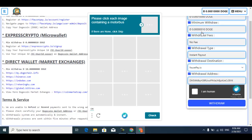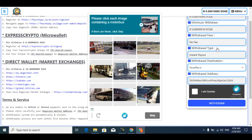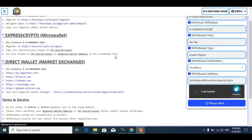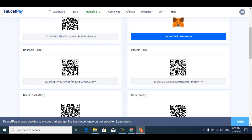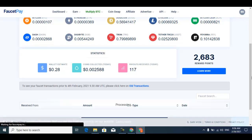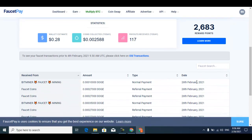This is one of the best. 10 Satoshi of Dogecoin is very low. Okay, from here you can make much more, like Bitcoin Satoshi. Okay, just click check and just click withdraw, and you will receive your withdrawal. You can see this is my first withdrawal. I just click here and just come down. You can see this is my withdrawal I received from this website.